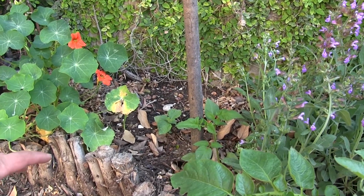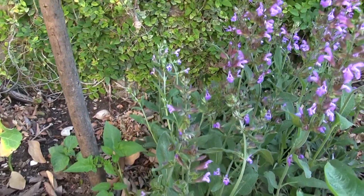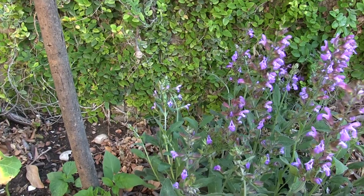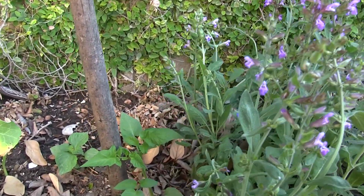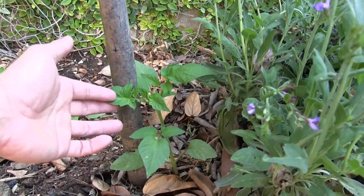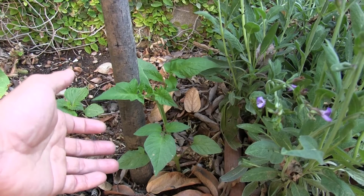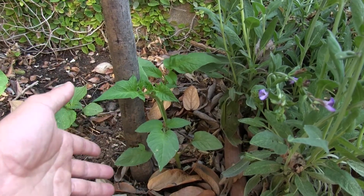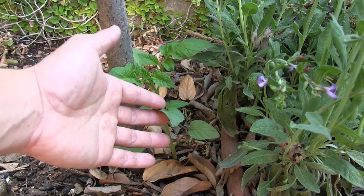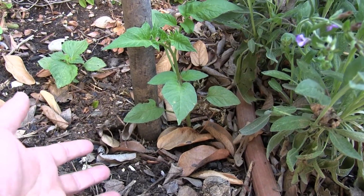So this year we wanted to grow something in front right here to block out the sun that comes this way, and we have this brandywine tomato growing. It's doing amazingly well here. It doesn't get all day sun, but that's made up by the super rich, compost rich and acidic soil that's here.